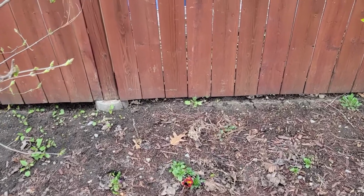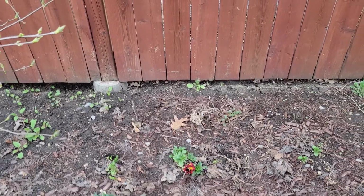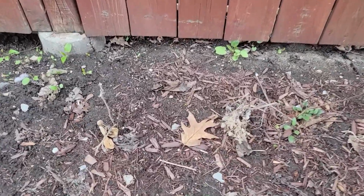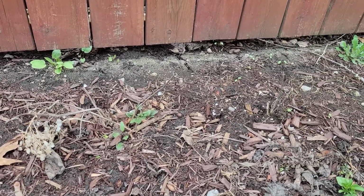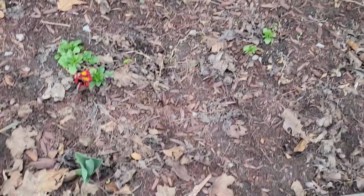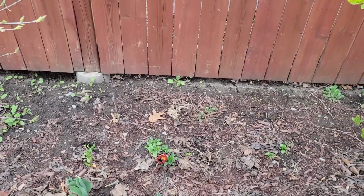In the back, that's where our rudbeckias and black-eyed Susans are. I'm hoping it made it. I'm not really seeing any growth, so we will see if they do anything. If they come back, there's a spent hydrangea bloom there, and yeah, just fingers crossed on that one. We do have some tulips as well popping up. Again, really excited to see what those colors will end up looking like.